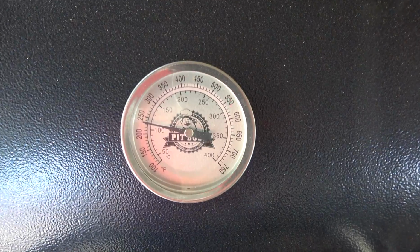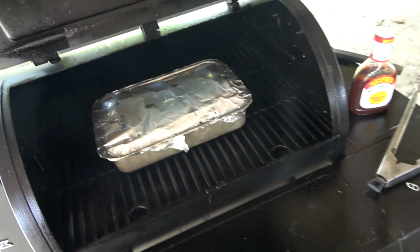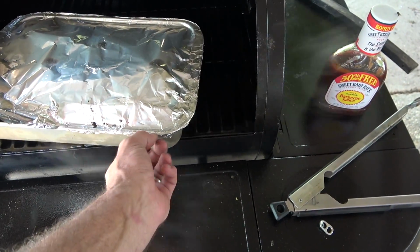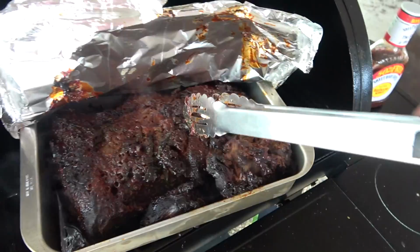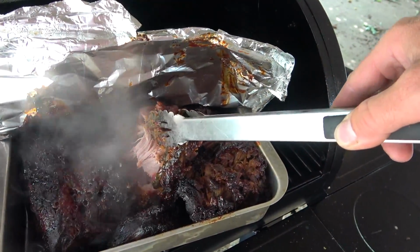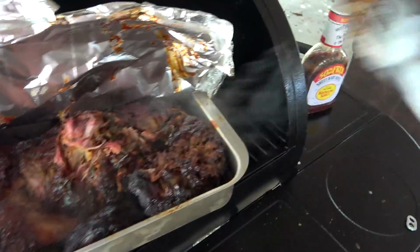Check this out. So it's been about 16 hours. Inside of there is about 240. This one's showing 222. I put them in a pan. Oh yeah, that's gonna be good. Is it? Oh, it's pretty tender. It's pretty dang tender. Look at there. It's pretty much falling to pieces.